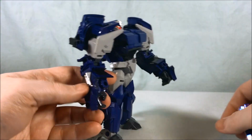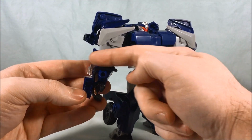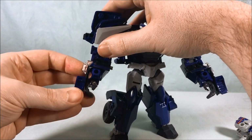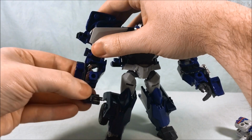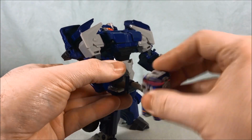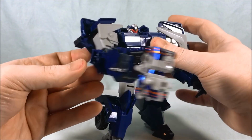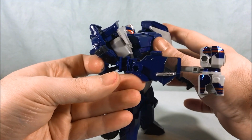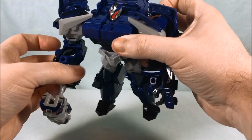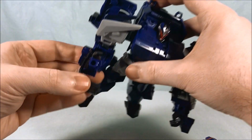What the directions tell you to do, when you transform this guy, this whole outer forearm piece and the hand are on the swivel here. And so this just rotates around like this, and then there's actually a connection point right here, and they want you to plug it in there. Now that's where it fits the best. And I kind of like it. It's like his hand is transforming into the hammer, which I think is kind of a neat idea. But it does give you a lot of dead space in here, which is kind of a bummer. So it's kind of cool, but not perfect.